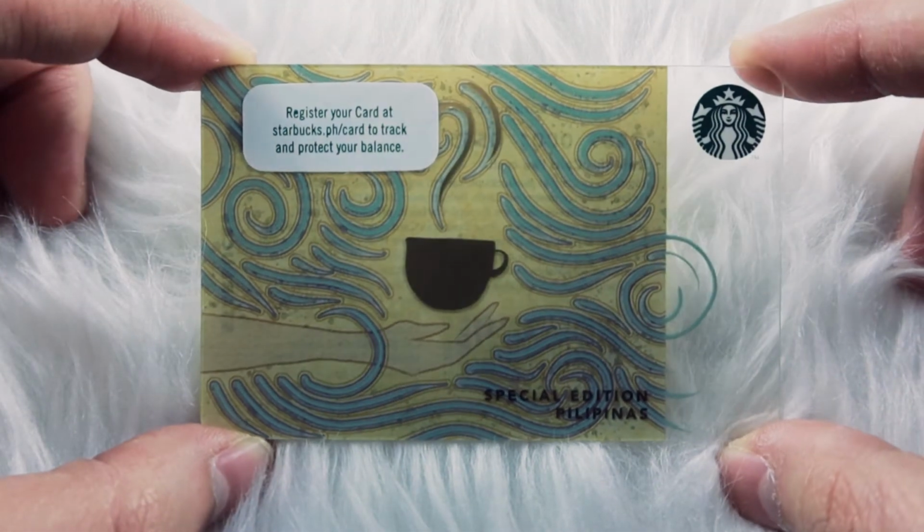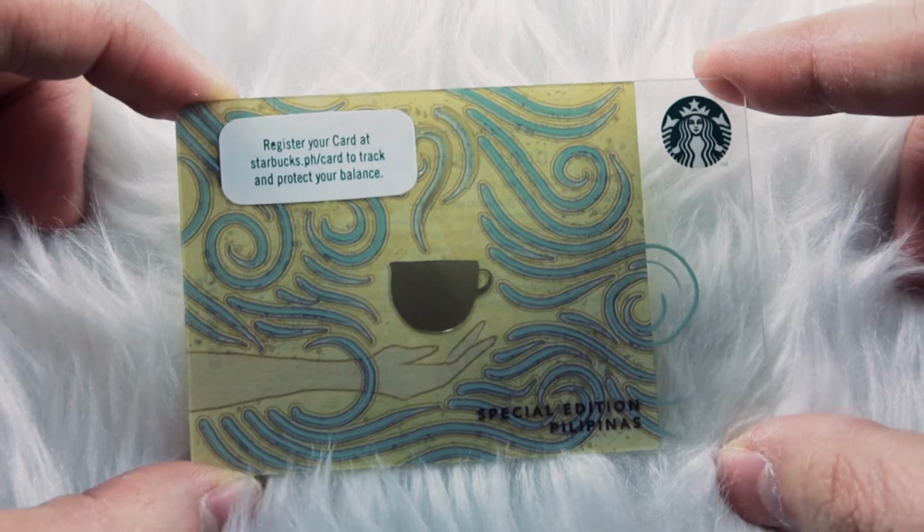Up next is this card, which came with a planner. I think it is a 2019 planner it came with, but this was released 2018, I think. This is the Siren's Hand card. The background is kind of yellow. The cup is off gold foiling, and I like it that way. So yeah, this is a special edition card.